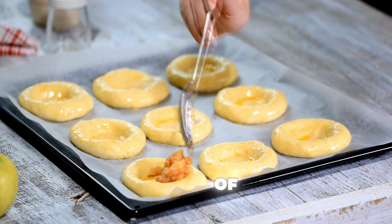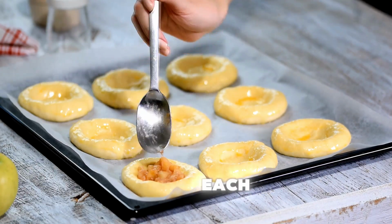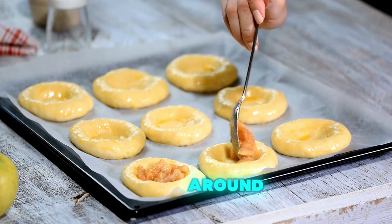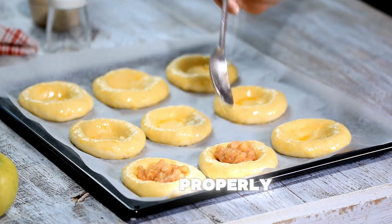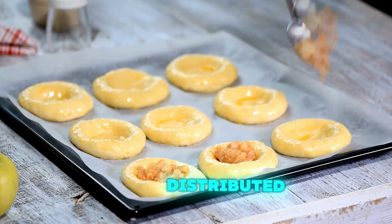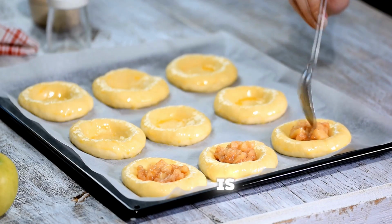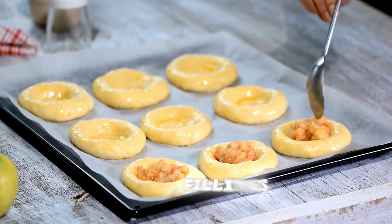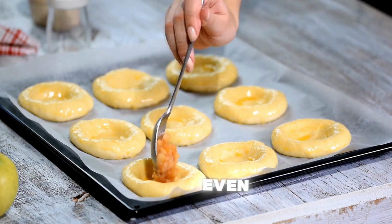Place a spoonful of the cooled beef filling in the center of each circle. Don't overfill. It's important to leave enough room around the edges to seal the patties properly. The filling should be evenly distributed to ensure each bite is packed with flavor. If you prefer, you can experiment with different fillings like chicken, vegetables, or even cheese.